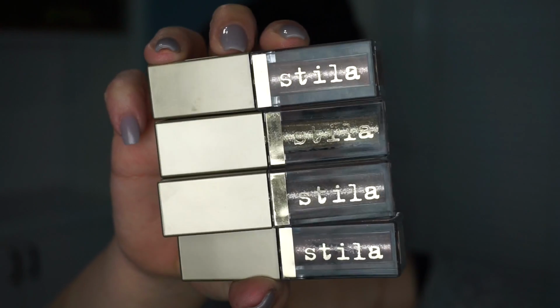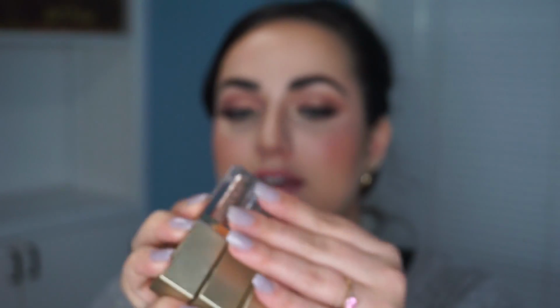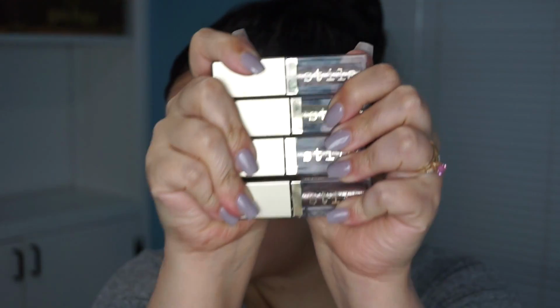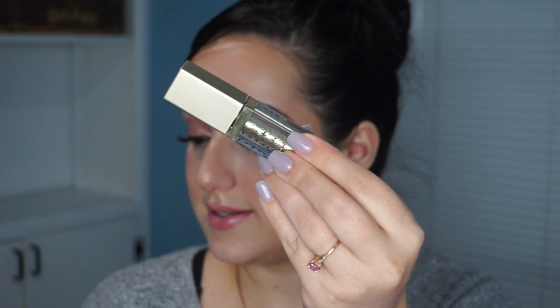You guys, that is almost it. I have one more favorite, or 4 more favorites of the same thing, I guess. And it is these right here. These are the Stila glitters. I have Smoldering Satin, Smoky Storm, Gold Goddess, and Kitten Karma. These are amazing. It's what I'm wearing in the inner corner and underneath my eye right here. I'm actually wearing Golden Goddess today.